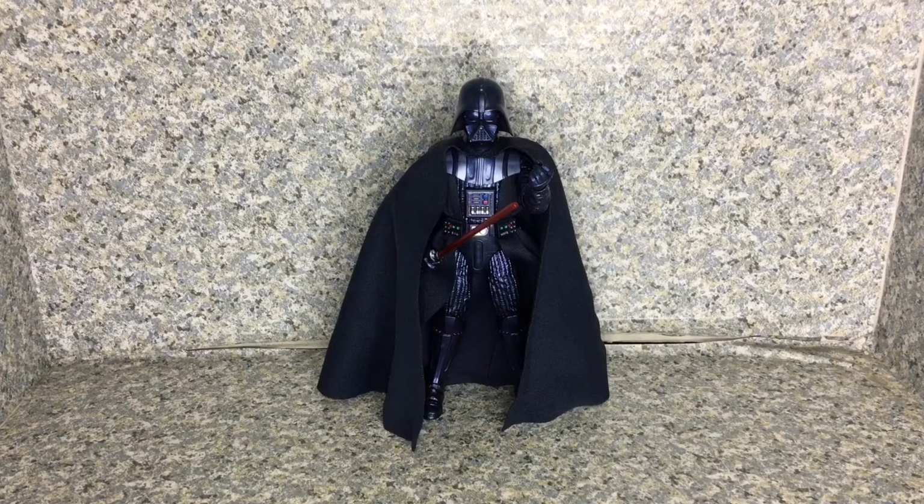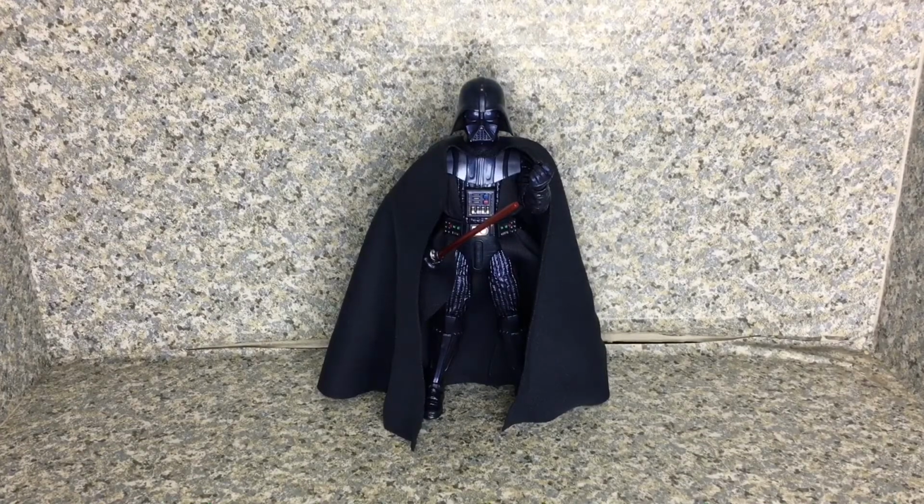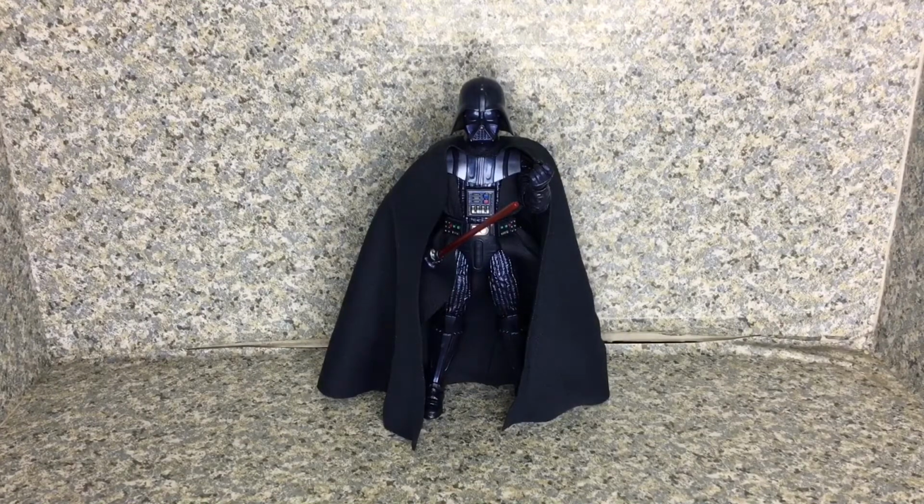On the number 6 spot, here we got the Star Wars The Black Series Darth Vader figure. Now, I've been reviewing several Black Series figures in 2020, like the Beskar Armor Mandalorian, the Carbonized Mandalorian, Carbonized Boba Fett, and all the figures that I reviewed from 2020. But nobody can beat the Star Wars The Black Series Empire Strikes Back 40th Anniversary Darth Vader figure.